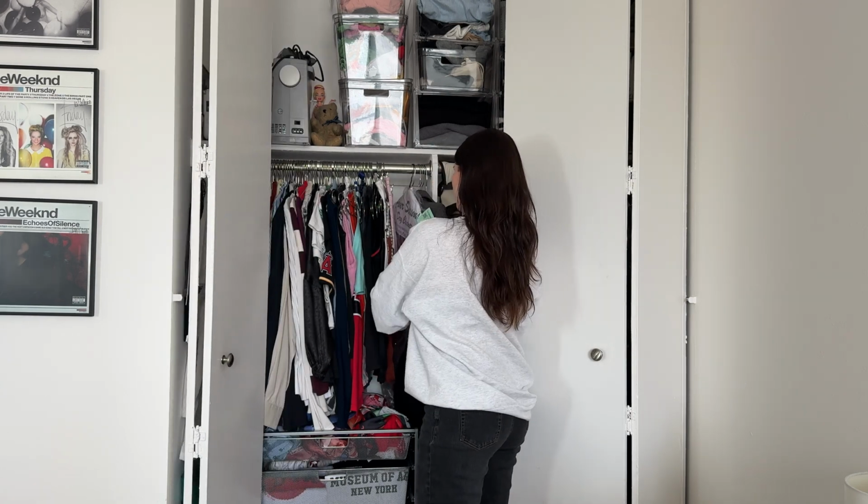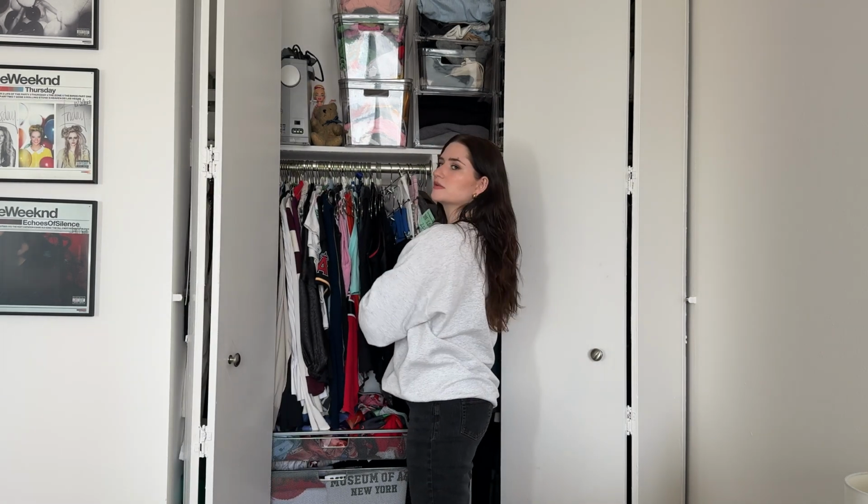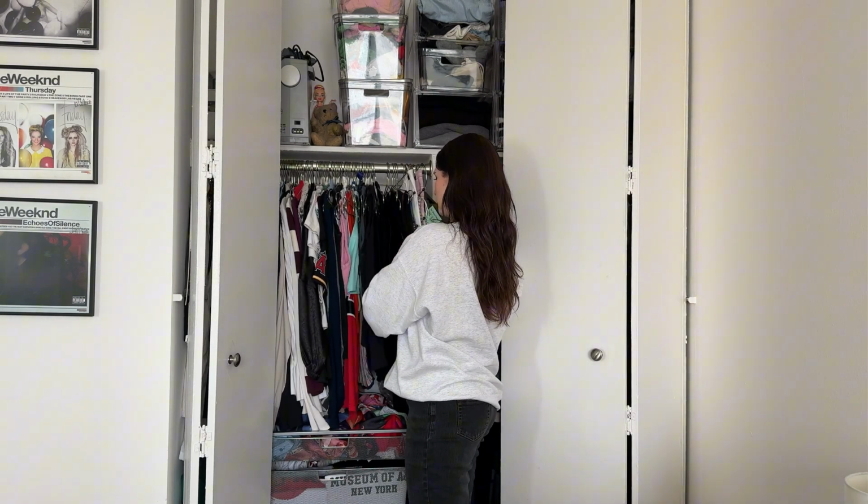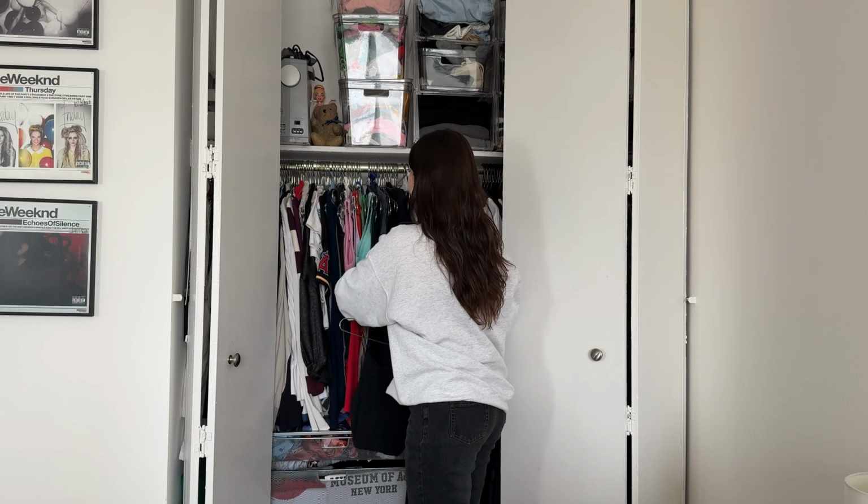That's some dry cleaning I need to put away. So I kind of went through all these tube tops in my last video when I styled them, so I know these are all good. And then I've got some tanks. These, I have this in two colors actually.